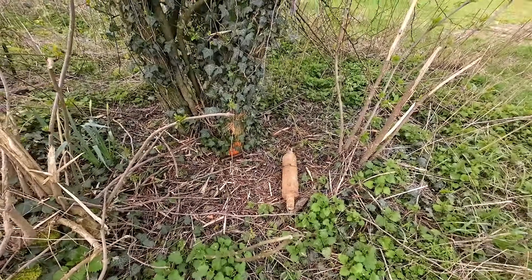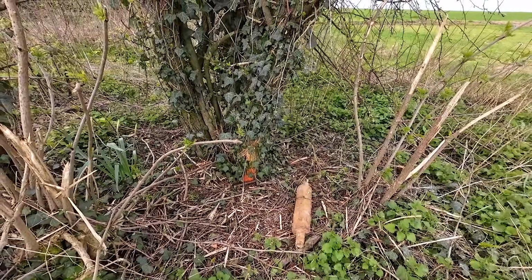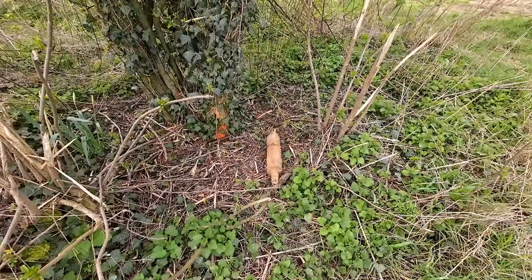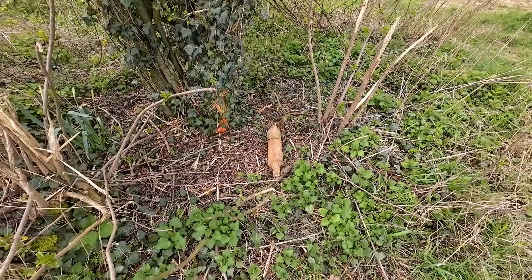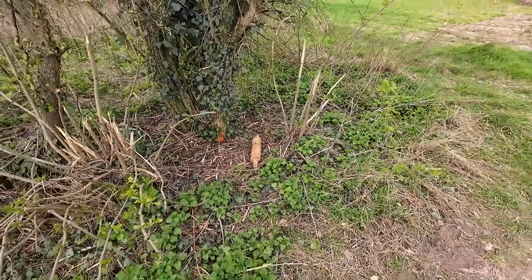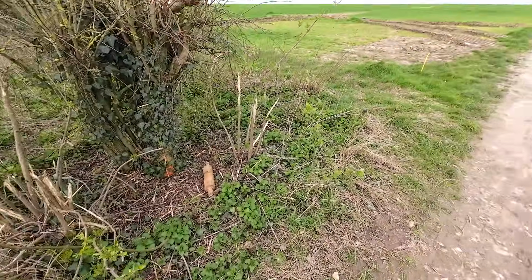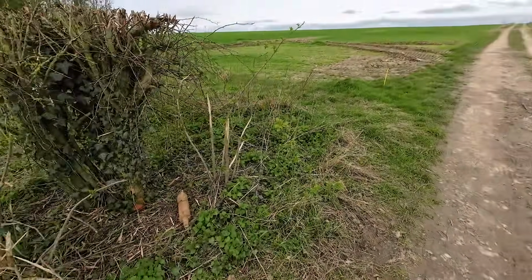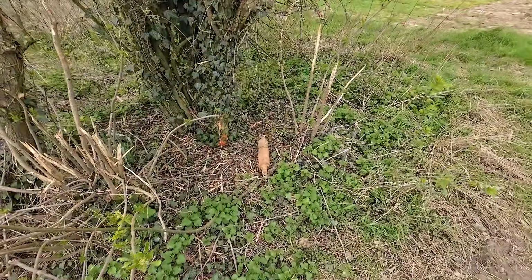You can see somebody has found it, probably the farmer here, and that is painted orange. That's to identify where it is, so that when the teams come to collect it, they can spot it and they will take it away and dispose of it safely. This could potentially be live explosive, which is why we're not going to get any closer than that. But that is just here by Serres, one of the numerous things lying around the battlefields here at the Somme.